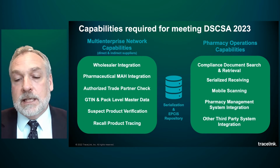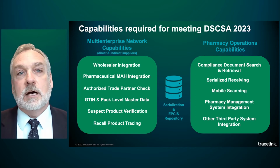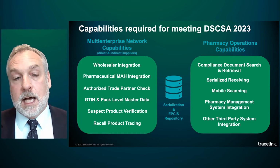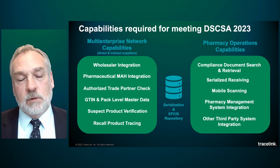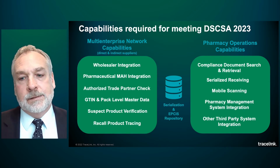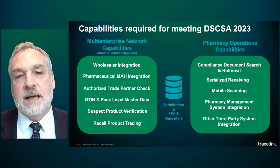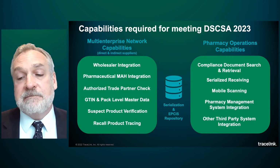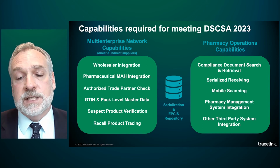And then finally, there may be integrations into your pharmacy management system. We ultimately want to reduce the workflow impact of serialization and DSCSA. So whenever we can integrate into existing operations and piggyback, if you will, into additional workflows that may be happening within the pharmacy, we want to be able to do that. And then finally, other third-party system integration within the pharmacy.